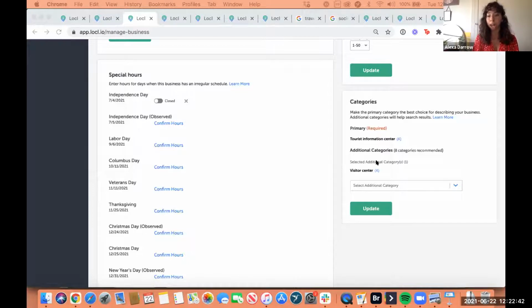So if you are a restaurant in Bend, then making sure that your primary category is set to restaurant with additional categories like, let's say, bar, cocktails, brunch, etc. Here you can see we're inside of this Travel Oregon listing. So we have it set to Tourist Information Center as the primary, and then a visitor center as one of the additional categories. So again, having multiple keywords here set in these categories is only going to help people find you more often, get eyes on your listing more times than not.